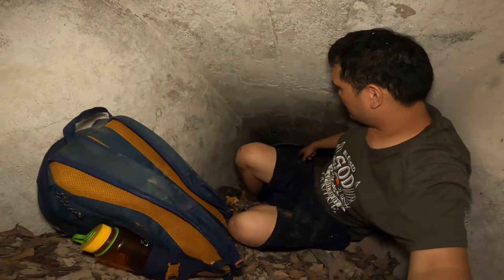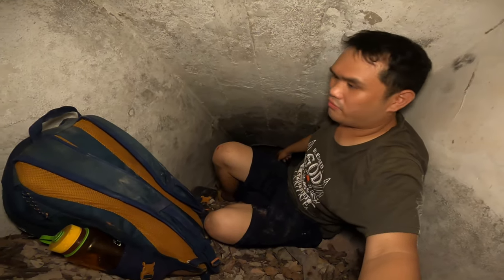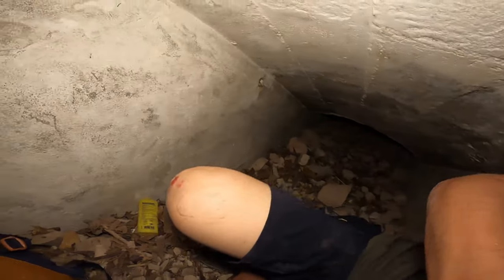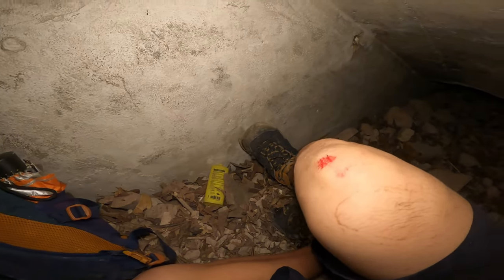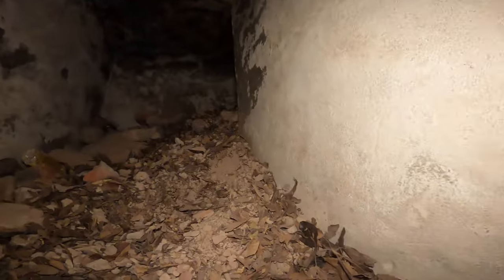So it was a bit little hard crawling up from this opening. So you can see there's a bit of an abrasion on my knee. Okay. So now I'm going to just continue.